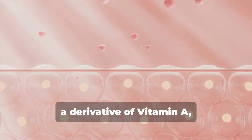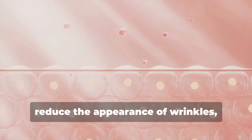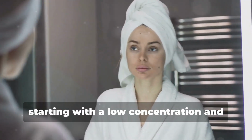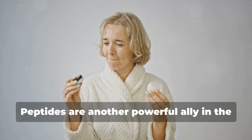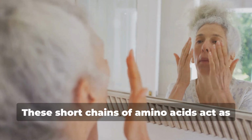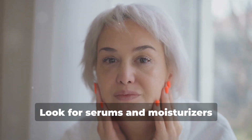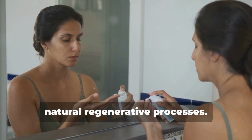Retinoids, a derivative of vitamin A, are clinically proven to boost collagen production, reduce the appearance of wrinkles, and improve skin texture. Incorporate a retinoid cream or serum into your nighttime routine gradually, starting with a low concentration and increasing as tolerated. Peptides are another powerful ally in the fight against aging. These short chains of amino acids act as building blocks for collagen and elastin, promoting firmer, more resilient skin. Look for serums and moisturizers containing peptides to enhance your skin's natural regenerative processes.